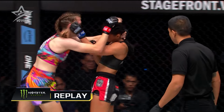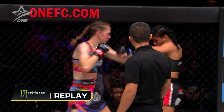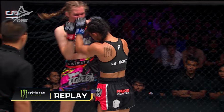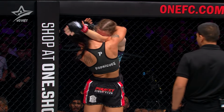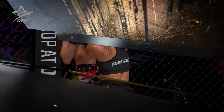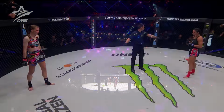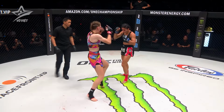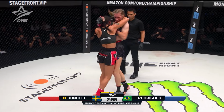Sundell working inside the clinch. That was a beautiful knee. She's got just some elements that kind of remind me of Rehan Ersol, how she's a long, tall fighter, but she closes the distance and works inside so well. There's another big knee inside that clinch, doing good work in that close range. Round three between the champion Smilla Sundell and the heavyweight world champion Allycia Helen Rodrigues.